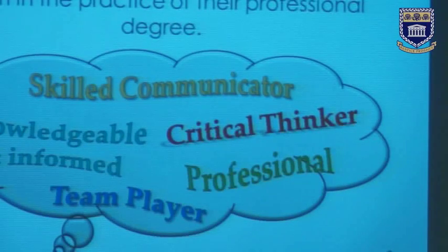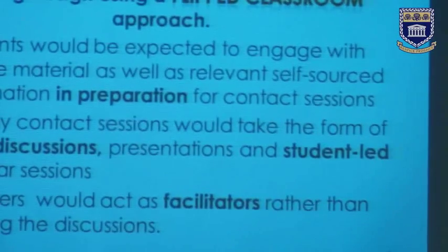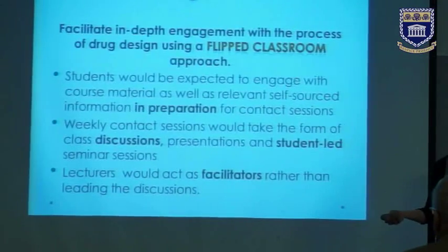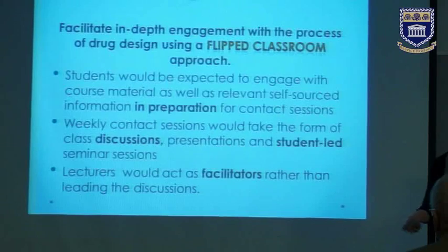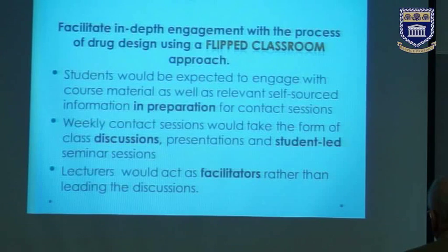So what we decided to do is the best way of doing this would not be standard didactic teaching, because then you have bum in chair, student listening, they're not really interacting. They're not interacting with what is out there, because that's what they will need to do when they get out there. So we decided to try and facilitate the engagement of the drug design, because that was the topic of our elective, advanced drug design. We wanted to facilitate engagement with this process using a flipped classroom approach. And this is a little bit new. It was extremely new to me, new in the school as well.